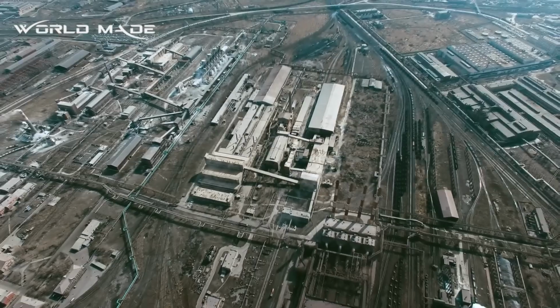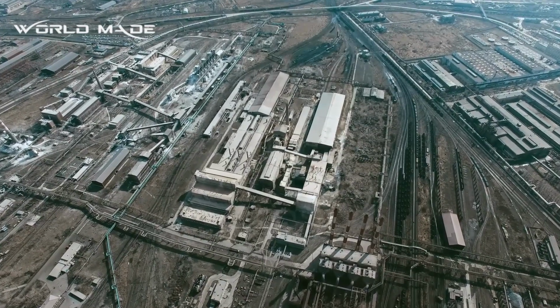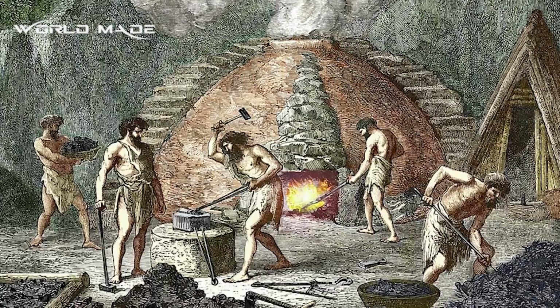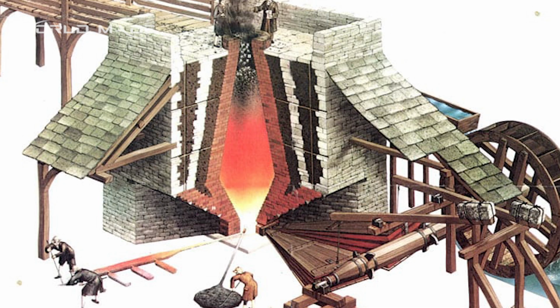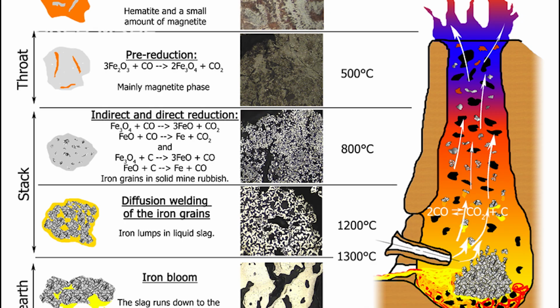This accidental discovery set humanity on a path of metallurgical exploration spanning millennia. Early metalworkers grappled with a material that seemed to have endless potential, yet proved frustratingly difficult to control. The key lay in the delicate balance between iron and carbon, but without modern scientific understanding, achieving consistent results was a monumental challenge. As civilizations experimented with this new material, different techniques emerged.